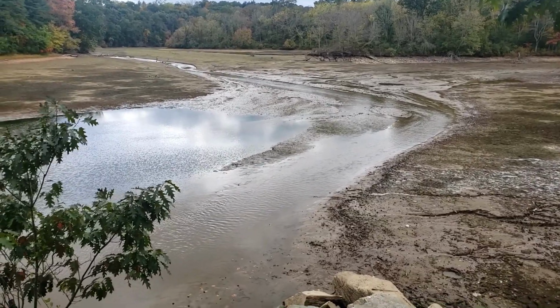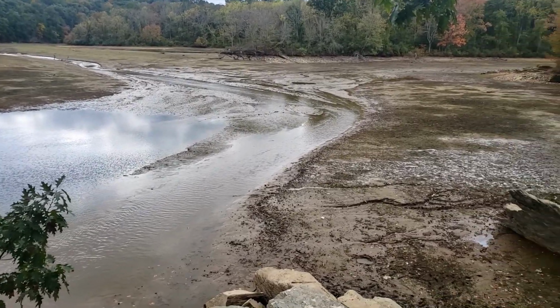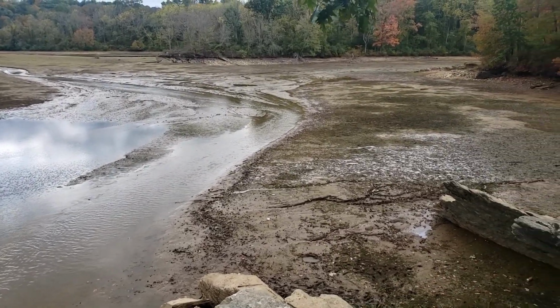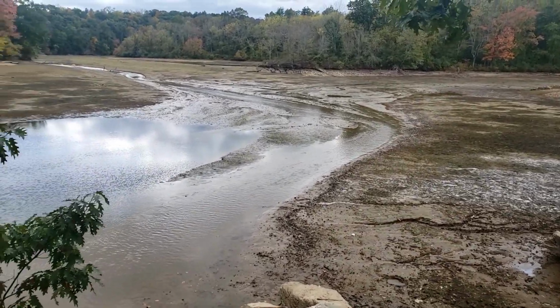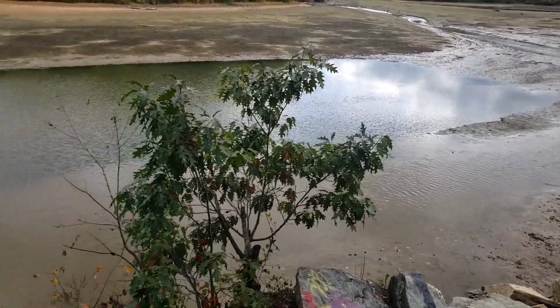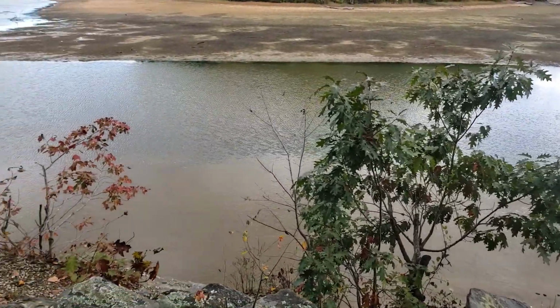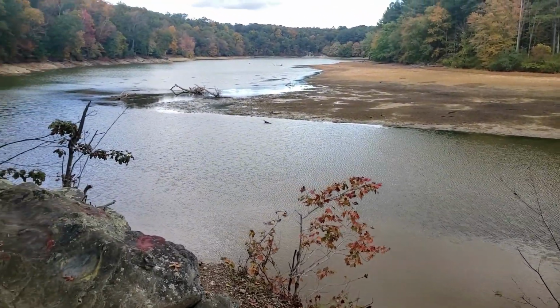So it'll be interesting to come back in a month or so if we don't get any significant rain and see if that's not something like the situation here again. So we'll come back, weather permitting, and we'll take a look at what this looks like and how much lower it gets. But again, we're right here in George's Creek, everybody. It is turning back into a creek from a standing water reservoir.